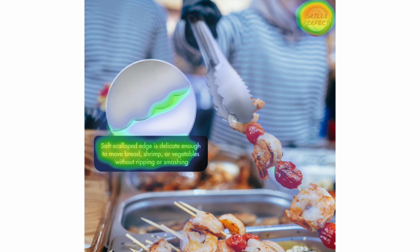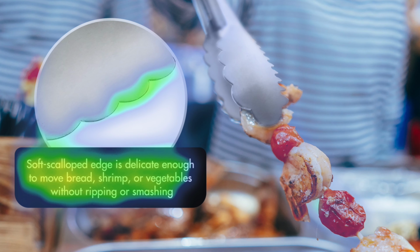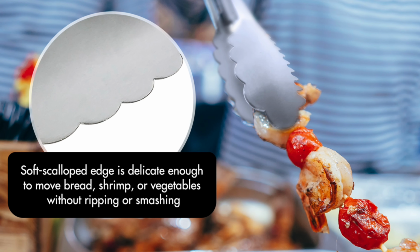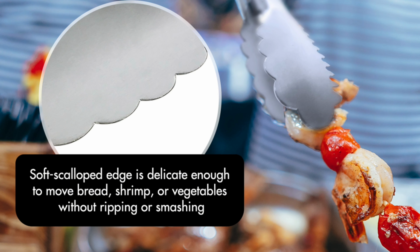I mean, look at this heat map. It betrays their fears. Shoppers are focused on this area right here. Why? Because when these backyard beef masters use gargantuan tongs to tend to delicate foods, the sharp edges cause tearing and ripping. So we had to overcome this sales objection. And pointing out the soft scalloped edge did the trick.